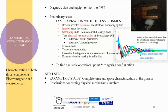And also, once we have it, what we want to do is a detailed parametric study to provide a complete time and space characterization of the plasma, including the species that conform that plasma, to finally identify the causes behind the non-uniform phenomena and the efficiency losses.